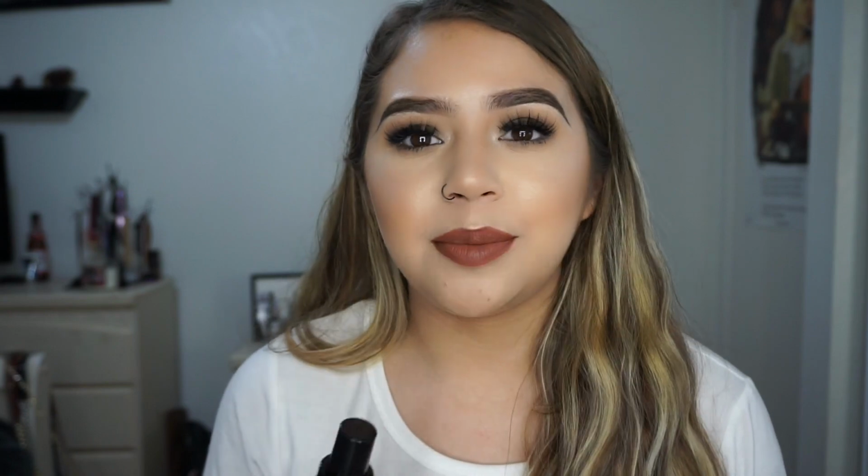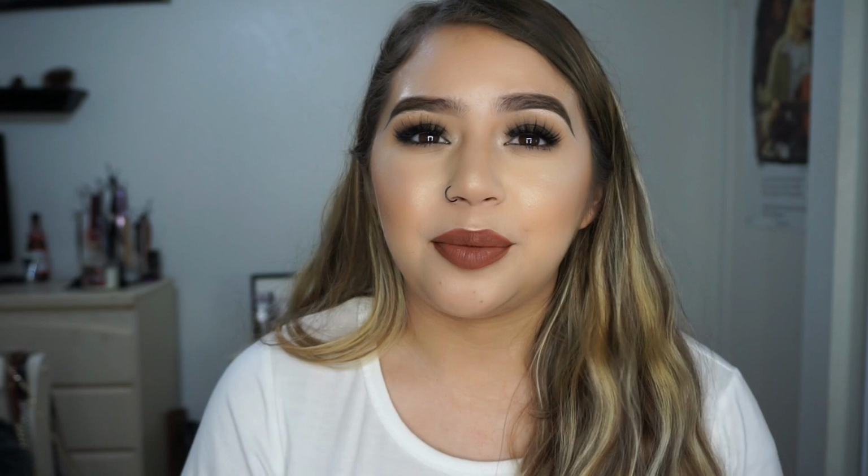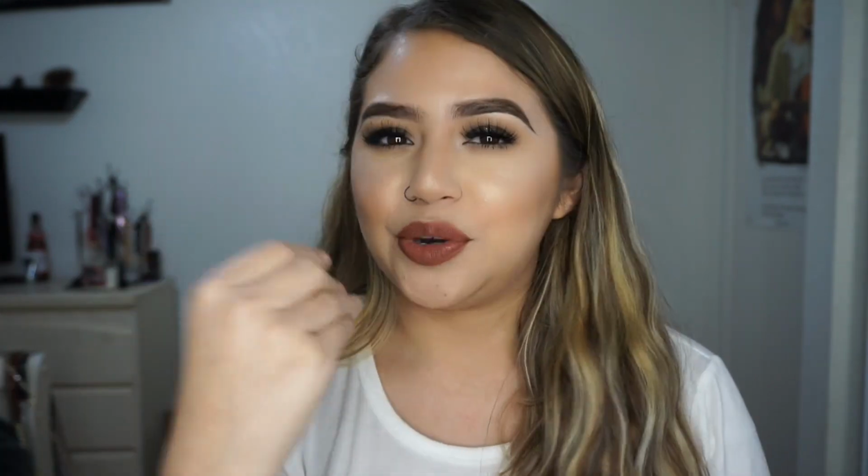I do like the setting spray as well. I will let you guys know if it makes your makeup last a little bit longer through time. Like I said, I'm just going to wash this makeup off right after this, so I can't really give my opinion on the setting spray, but I do like the mist that comes out. It's a very fine mist and it goes all over. It doesn't just shoot in one spot.